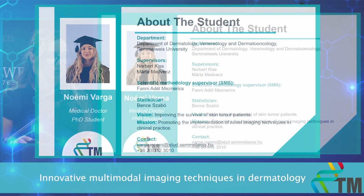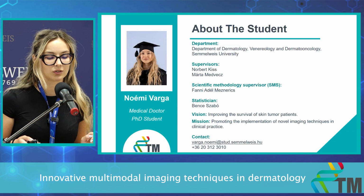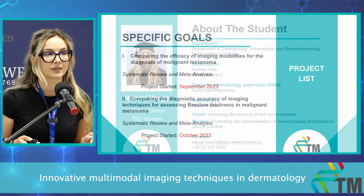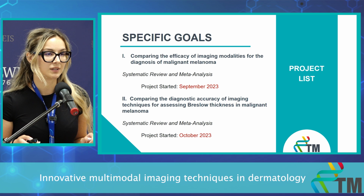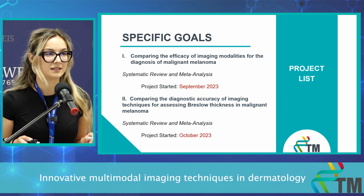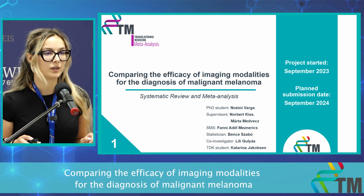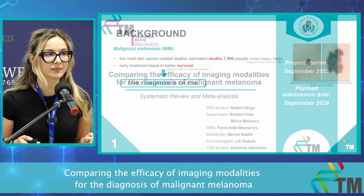And in order to achieve our vision, our mission is to promote the implementation of novel imaging techniques in clinical practice. We have two ongoing projects. Both of them are systematic reviews and meta-analyses. Our first project is comparing the efficacy of imaging modalities for the diagnosis of malignant melanoma.